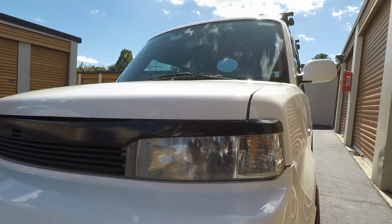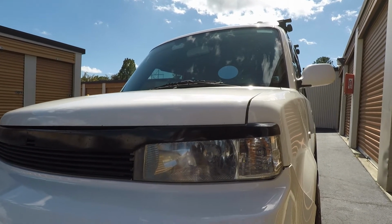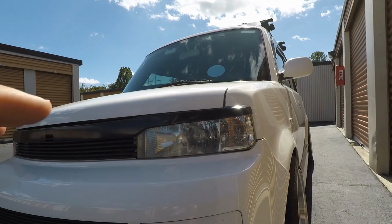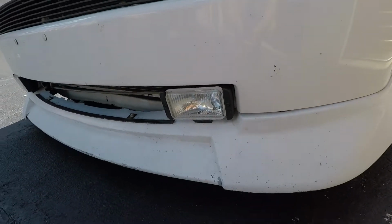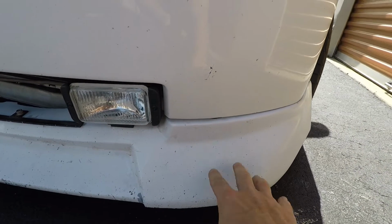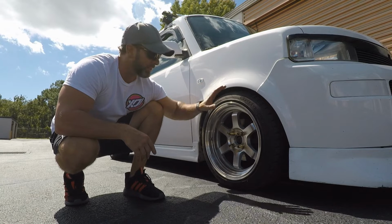We're going to replace these headlights. They're original, they're pretty beat up. I could clean them up, but I want to go a different route. So we're going to replace the headlights. We're also going to replace and upgrade our lighting source. I'm not sure if I'm going to go LED yet or if I'm going to go HID. We'll see. The fog lights are going to go because we're going to get ourselves a new front lip spoiler here.